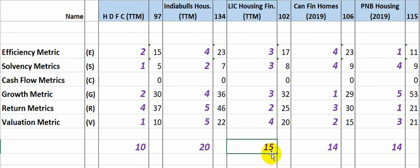LIC Housing has done the second best at 15 points. Its efficiency is at 3 points, solvency at 3 points, growth at 3 points, and the return ratios are poor for LIC, although valuation metrics are very good. It is available at a very good valuation, second best valuation.